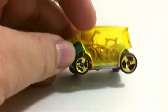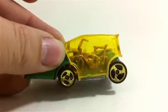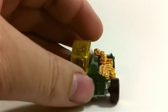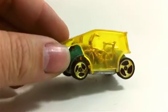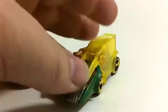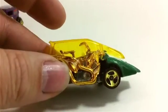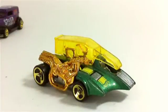I don't see it too much because the customizers always jack the bicycle out of this guy. You can see that little bicycle in there, and what's really cool about it is it pretty much just pops right out. So the customizers always take this guy apart and take his bicycle. But it's supposed to be that you ride the bicycle. I'm not sure why you would ride that bicycle with that engine on it. That seems very unsafe. This one's from 2000. It's not really worth anything.